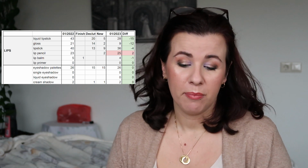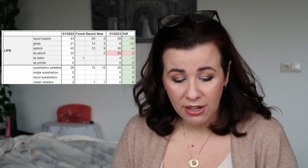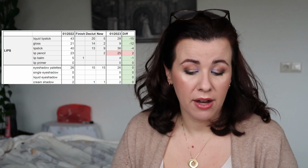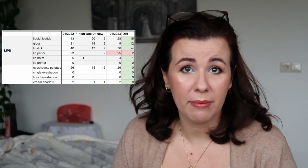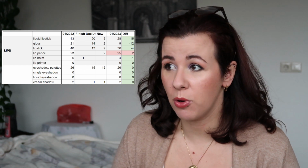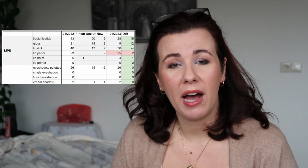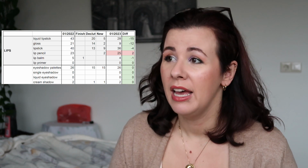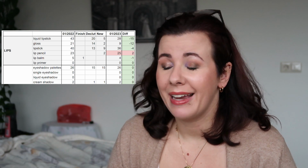So palettes, I still have 26 of them. Single eyeshadows, like these compacts, I don't have. Liquid eyeshadows, I don't have, but I do have 2 cream eyeshadows. One is the Smashbox Sepia. I used to have the green one as well, but I never used it, so I just decluttered it, because what's the point? Also, my eyelids are so oily that cream eyeshadow doesn't really do much.